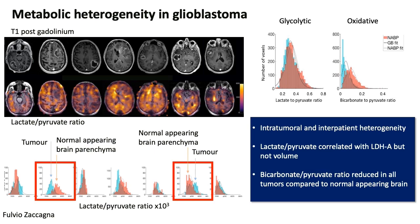Now, in contrast, on the tumour highlighted in red on the right, we see an elevation in the lactate over pyruvate in the tumour compared to the normal appearing brain parenchyma. And in fact, on average, the glycolytic metabolism within these glioblastomas is very similar between the normal appearing brain parenchyma and the tumours, and that's shown in the top right.